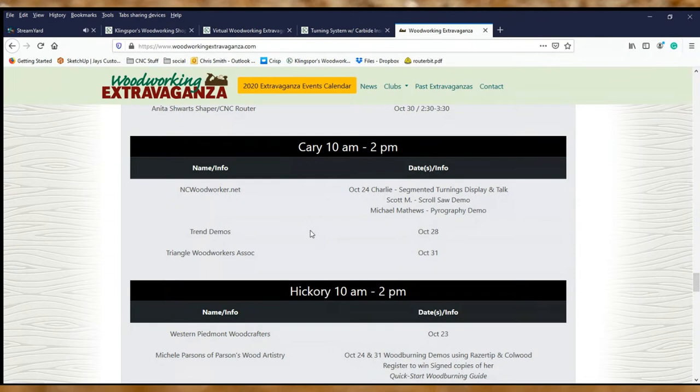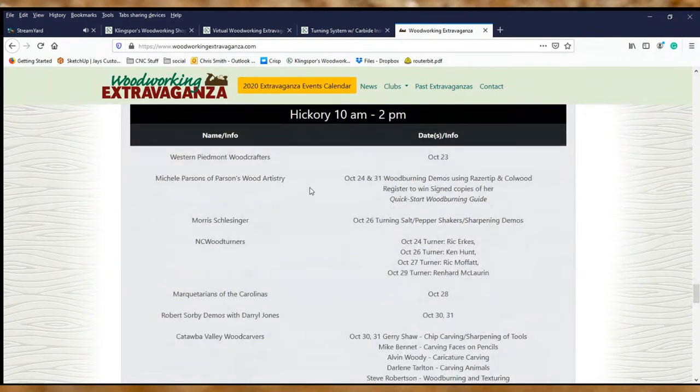But we will have segmented turnings, display, and talk. We will also have a scroll saw demo, and then Michael Matthews will be doing a biography demo in Cary from 10 to 2 on the 24th. So lots of stuff happening in the Cary store from 10 to 2. Hickory, 10 to 2. All right, we're looking at the Western Piedmont Woodcrafters.